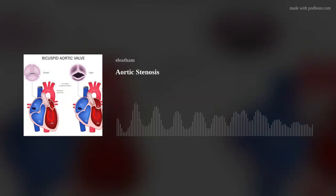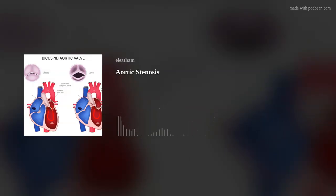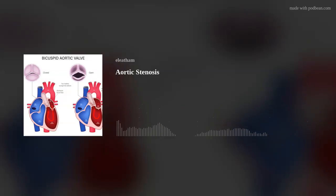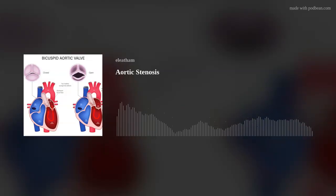Because a doctor can sometimes hear a heart murmur just by listening with a stethoscope. Really? Just from listening? Yeah, which can be an early clue that something's up. Wow. So it's really about being proactive with your health. Exactly. And keep in mind that symptoms usually only show up when you're being physically active. Okay, so you might not notice anything just going about your day. Right. But then when you try to exercise, you might start to feel something's off. Okay, that makes sense.